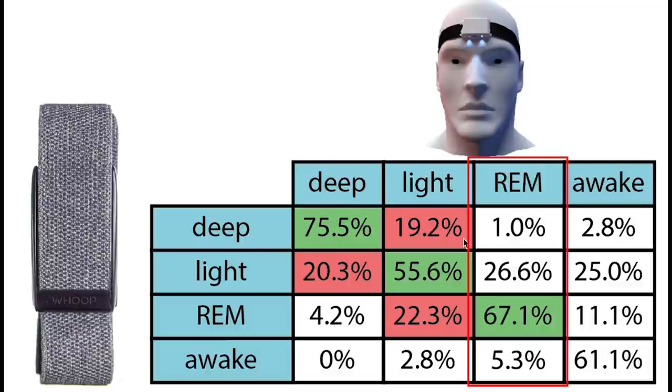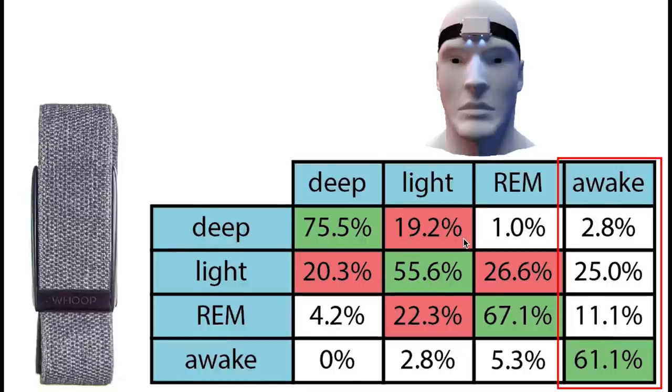REM sleep is mostly correctly predicted. In total, 67% of what was REM sleep was also predicted as being REM sleep by the Whoop strap. If it was confused, it was mostly confused with light sleep. Finally, awake time was detected okay, though quite some of the awake moments were confused with light sleep.